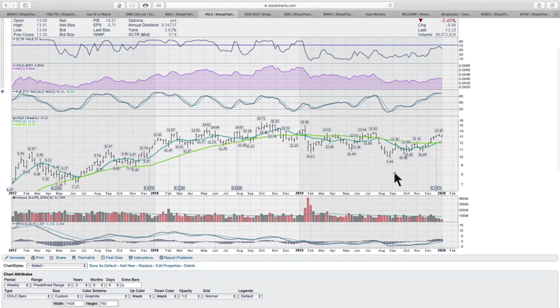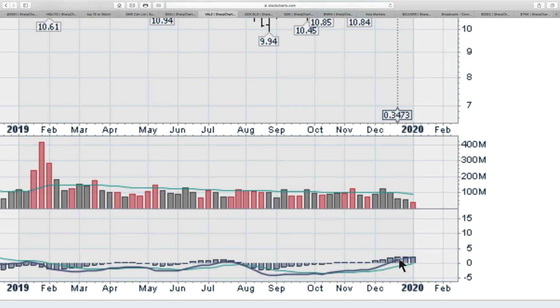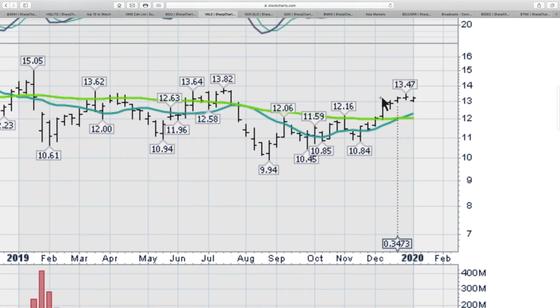Here's Vale out of Brazil, and I've shortened this to a 3-year period, and the reason was there was a big updraft, and so the chart all got shrunk down. But again, it's had a PPO below zero for a year. It's just barely moved up, but after it broke through, it really hasn't done anything, and it's gone sideways. So we kind of got the pop on the news from the China trade deal, and then gently up. At least it's been going up, but it still hasn't taken out the July highs.